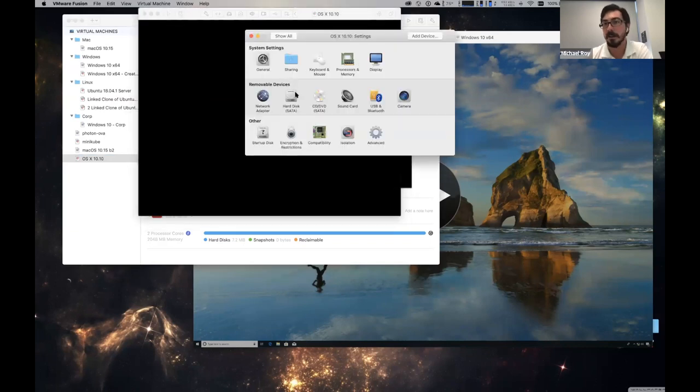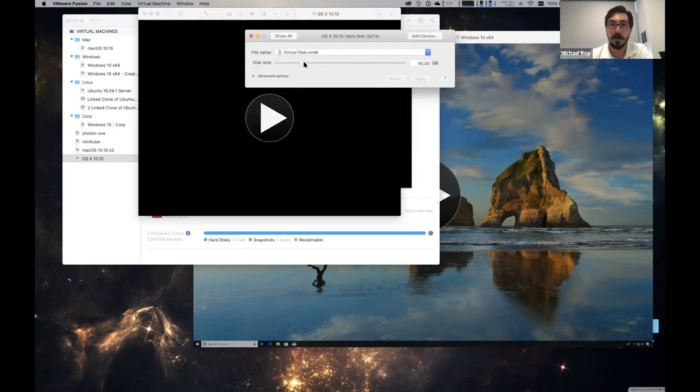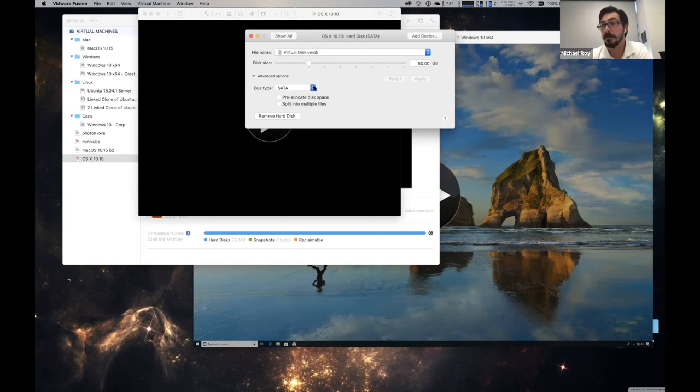This is where we can control things like all the disk options. So I can take that 40 gig and we can grow it to however much we want, say 50 is a fine number, apply. Cool. And this is where we can also change the disk type. So if we want SCSI, we can just pick the SCSI drive here. macOS 10.10 doesn't know what an NVMe device is, so it's not an option for us, but on newer versions that shows up.